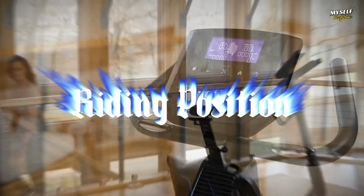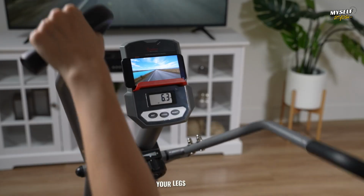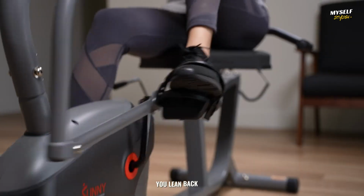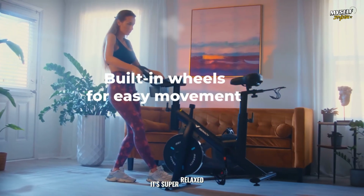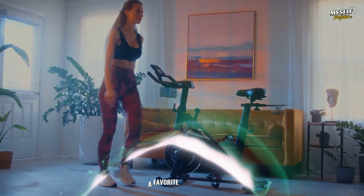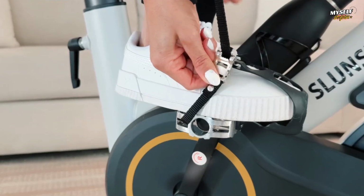Riding position. Let's talk posture for a second. On a recumbent, your legs are out in front of you. You lean back, almost horizontal, pedals straight ahead. It's super relaxed, almost like you're watching TV from a favorite recliner, except you're actually working out.